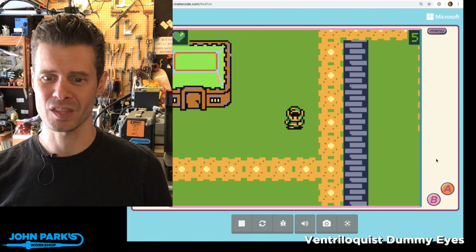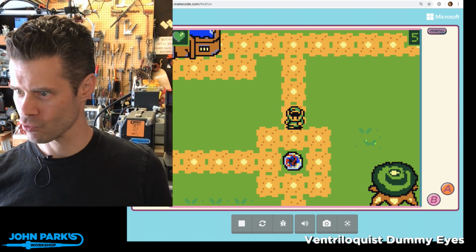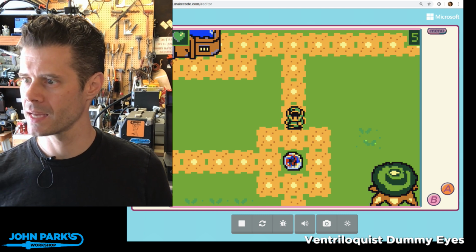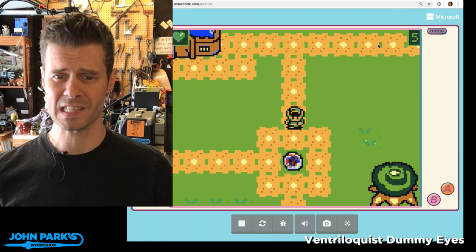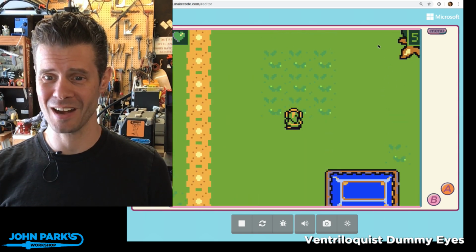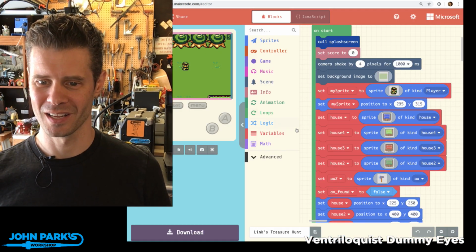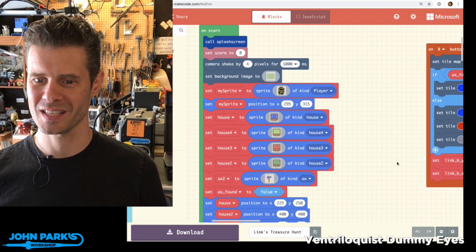Not only that this was created in MakeCode Arcade, but the creator, and I want to get their name, created by, where'd it go? Andy3367, A-N-D-E-3367. Andy3367 said that this was created entirely in blocks. So this is not a JavaScript game. This was entirely done in blocks. Unbelievable. So let's close this down and have a look at the sheer size of what's going on with a game like this that's created entirely in blocks.